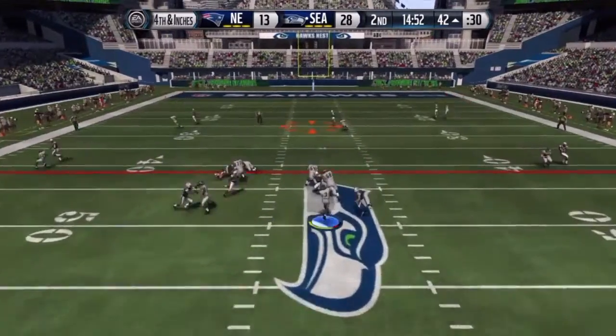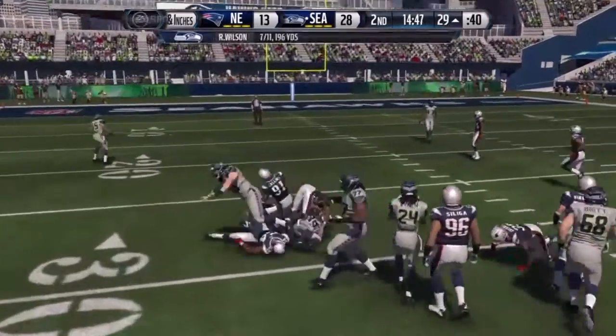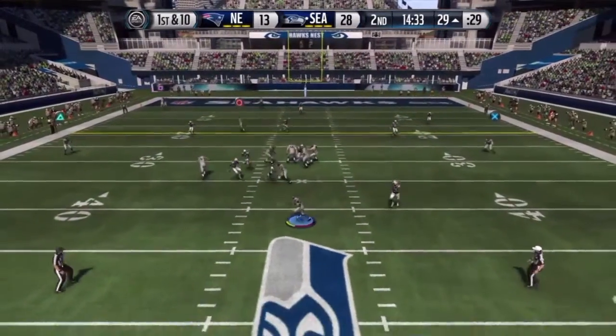Jim, I've got to be honest. I'm sick of seeing all this dinking and dunking. Let's look for some big plays and chuck it down the field. Game zones, some blitzes, and then occasionally go man-to-man coverage.